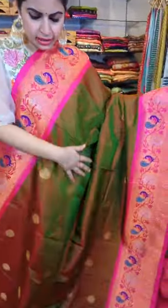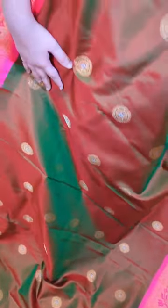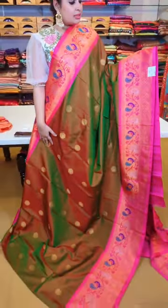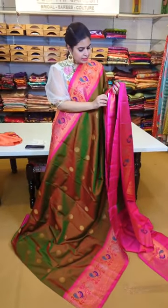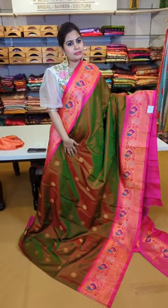It's a green with hot pink, so it's basically a dual tone of green and rust orange on the body. You find these beautiful motifs, a gold and silver zari combination on the body, and it's a lovely contrast of hot pink, a vibrant color contrast on the borders with Paithani style borders. 26,999. This one has the peacock concept in Paithani style.